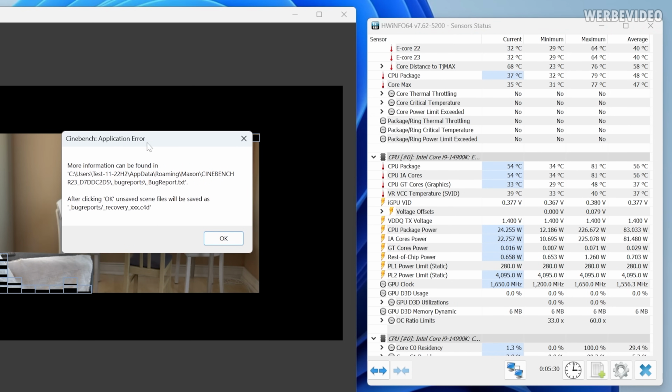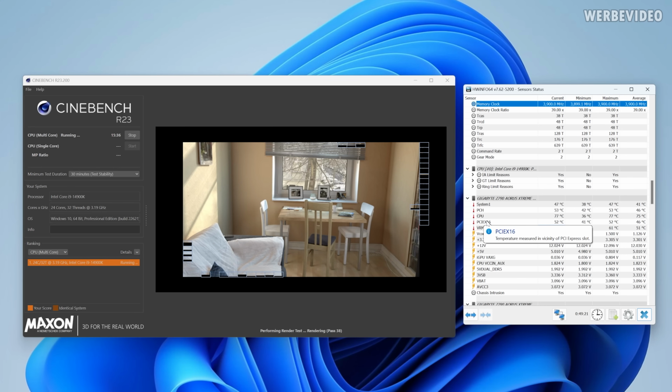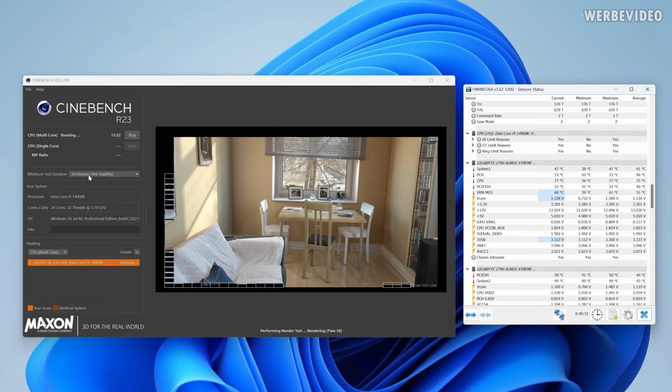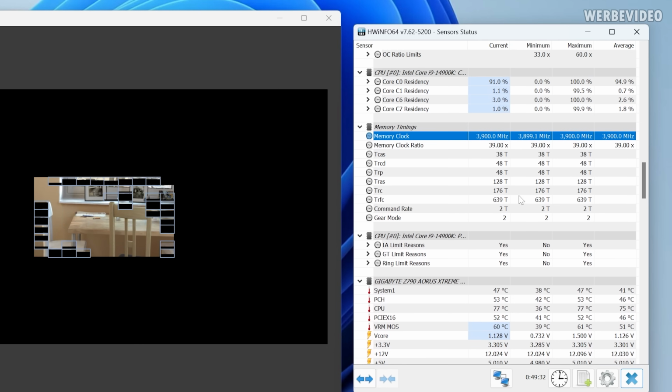Yeah, that's memory unstable. Interesting. So even though it all booted fine, it seems like it's not stable under load. Currently, I'm stability testing with Cinebench R23. I already finished one run of 30 minutes. I'm in the second half of the second test, so it's about 45 minutes of constant high load.